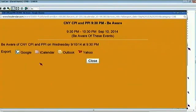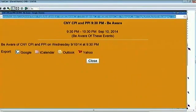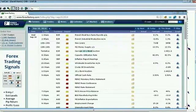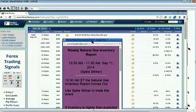Then going into, we got China CPI and PPI reports, and these can impact the Aussie and the yen quite a bit. So just be aware that those could be coming up, and you want to have that built into your news calendar. So that way, if you are trading around that time, you know that China's going to be releasing the reports. Okay, going on into Thursday, we're going to have our natural gas inventory report.